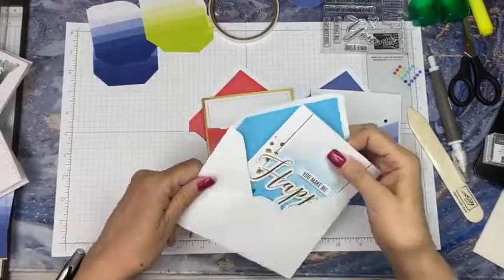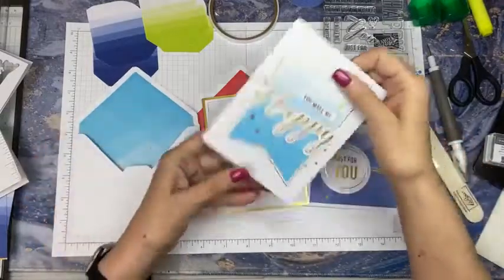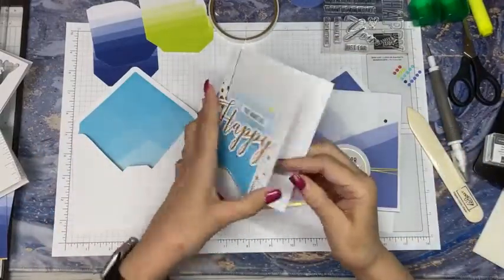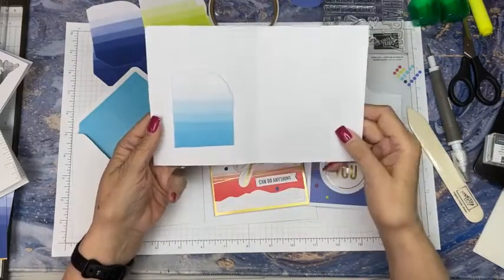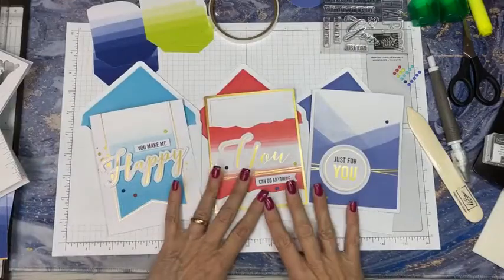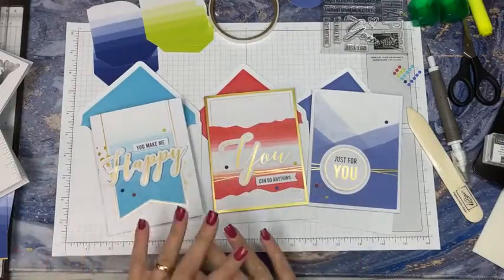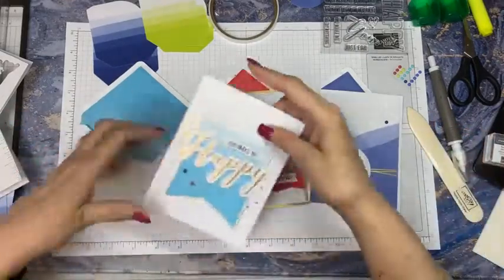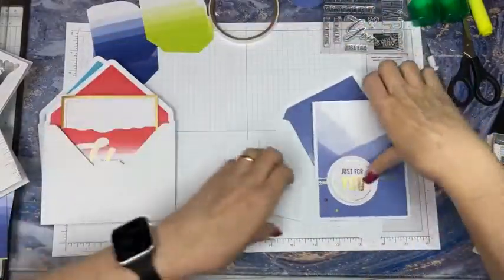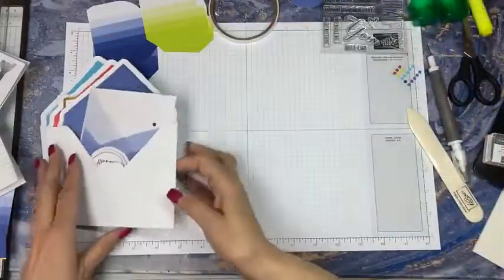And then this one with the Tahitian Tide. You make me happy. That's what y'all did. You make me happy. And again, the little gift card holder. What a cool thing. So these are 3 of them. There's 2 more, because obviously there's one for each of the new In Colors. So I thought I'd put the other ones together here with you.